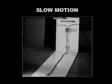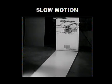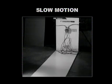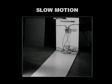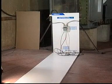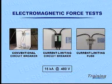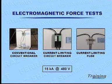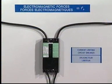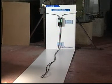Again in slow motion. The magnetic impact on the conductor can lead to significant potential mechanical damage to the cable. The second test is the same, except with a current-limiting breaker. Note the larger size of these more costly devices.